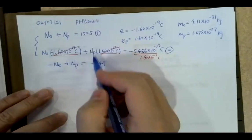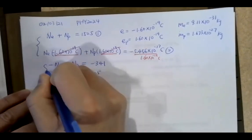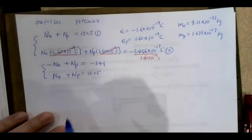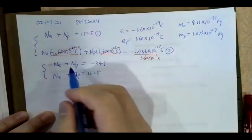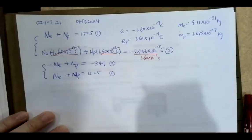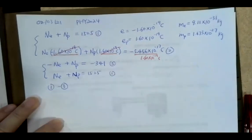So then I'm going to use this equation and that equation to solve for Ne plus Np equals 1525. I'm going to use these two equations, all right? You can do substitution or you can do it the other way around. You can add the two up or do something like that. So I'm going to call this equation 3 here. This is still equation 1, okay? Just copy equation 1 down here. So I'm going to just do equation 1 minus equation 3.